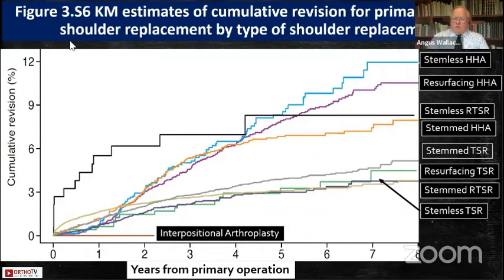Stemless reverse shoulders are poor. Stemmed humeral hemiarthroplasties are not so good. Stemmed total shoulder replacements are better, and stemless total shoulder replacements appear to be providing even better results. Interpositional arthroplasty, that is the subacromial balloon arthroplasty, has only just come out, and we don't know what's happening to that device.